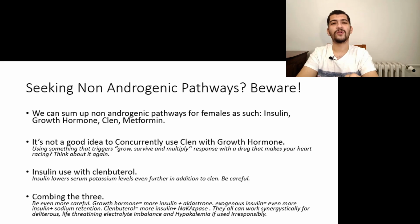If you combine those three irresponsibly, oh boy, you're probably going to have life-threatening hypokalemia and electrolyte imbalance. Good luck with that.